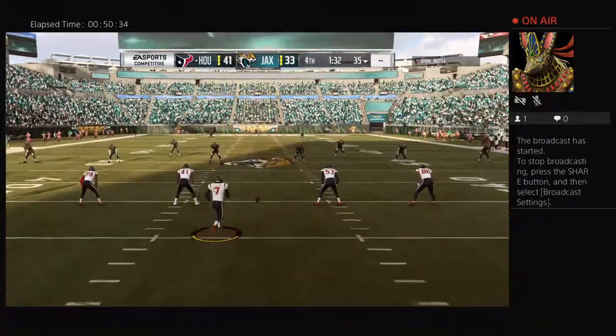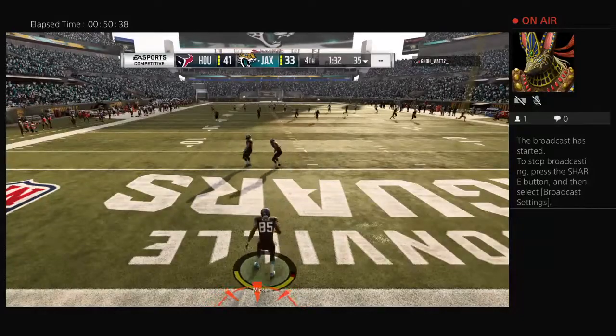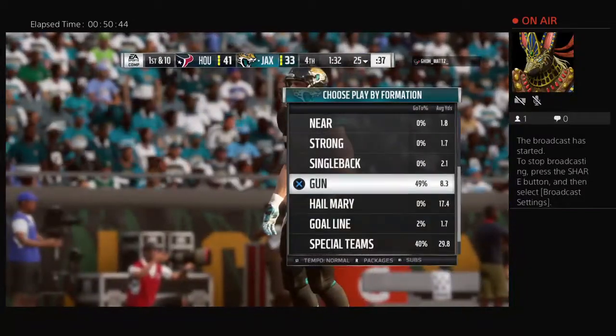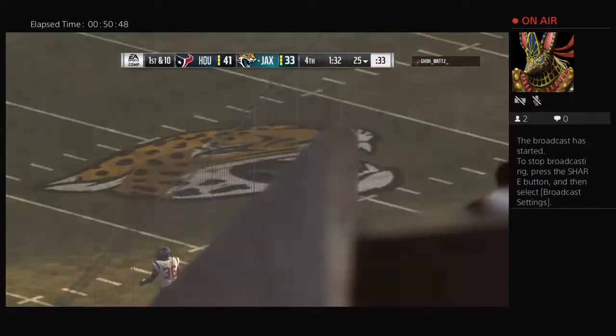Fairbairn now to kick this one away. And this will not be returnable. It's out of the back of the end zone for a touchback. Out comes the Jaguar offense now as they get set to take over.